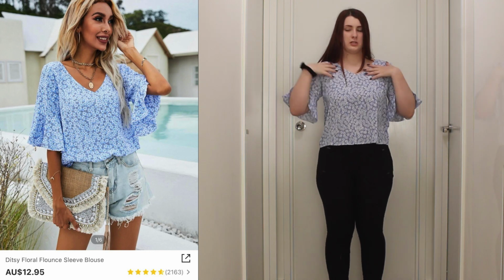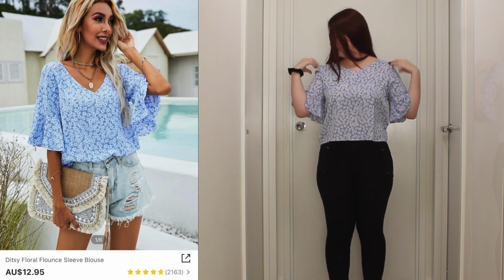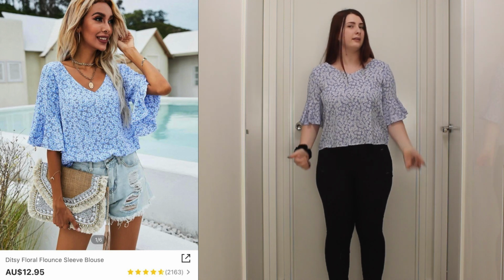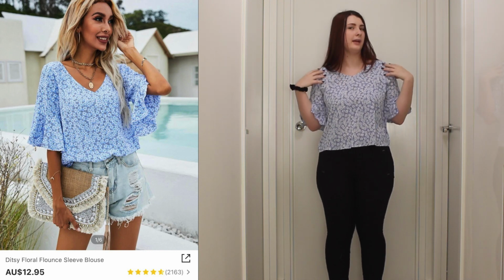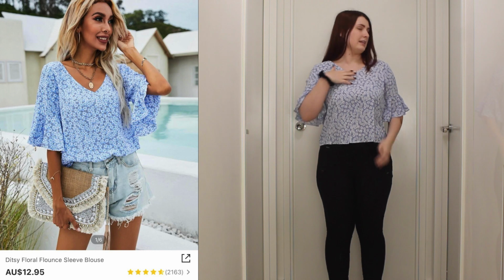I don't know if that's just my body shape in particular, but it seems a little uneven and kind of odd to me. It's a real shame because I still love the flow of these sleeves. I think that they're super cute. I'm definitely still going to wear this one, but it just feels a tiny bit off to me. I don't know quite how to explain it. I hope that you guys can see what I'm talking about. It just seems not quite made correctly.